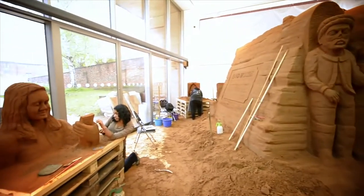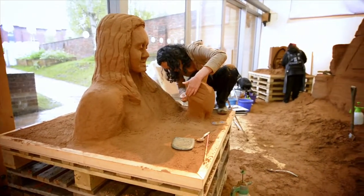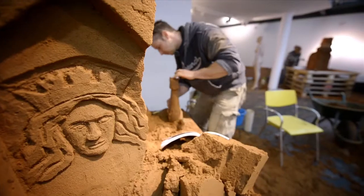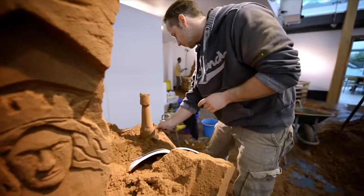I've never done this sort of stuff. I've done a little bit of work with clay, but this sort of carving out of sand is a totally new experience. All our pieces sort of come together as one, so it just feels really nice. Yeah, it's certainly been a steep learning curve.